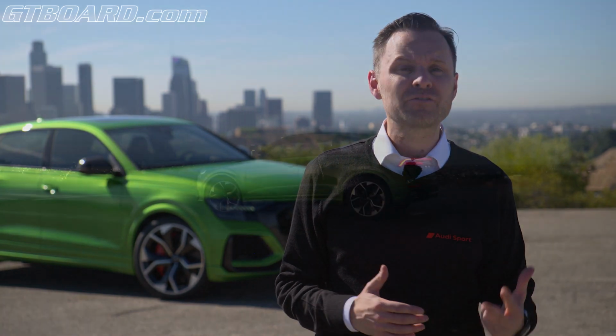Regarding the everyday suitability, there are three main items to be considered. First, the RS Q8 features an all-wheel steering. Second, it's also equipped with an RS-specific air suspension. And third, it is also possible with these items and the quattro sport drivetrain to drive 305 kilometers per hour maximum.